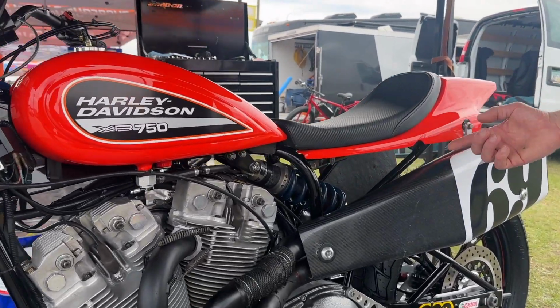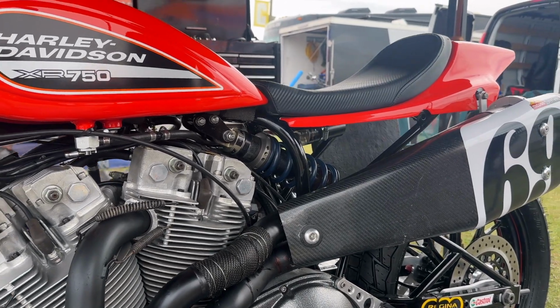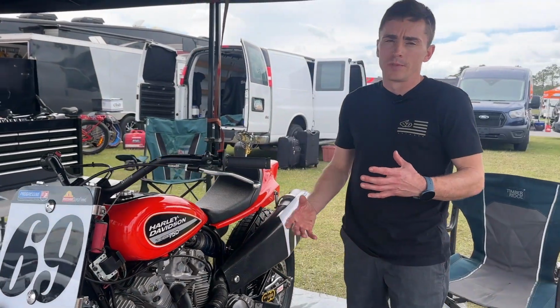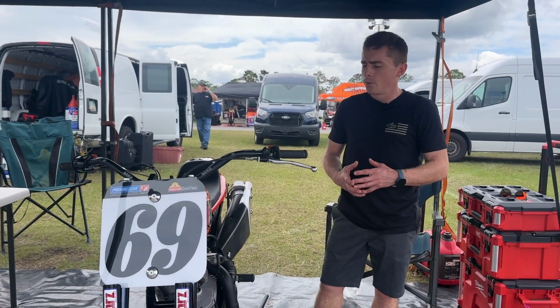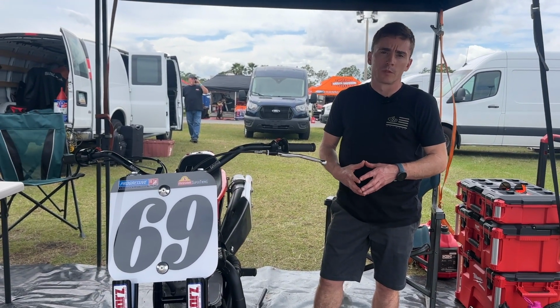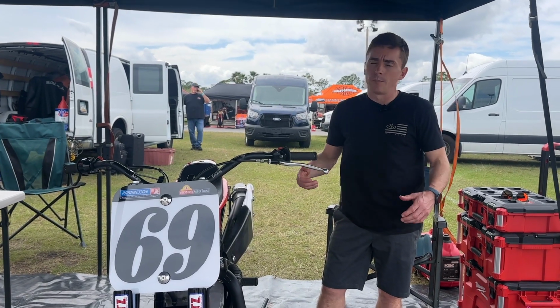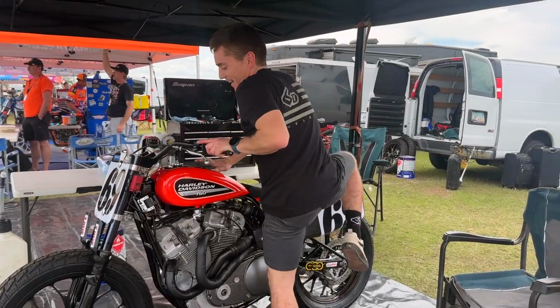So I run a Penske shock spring. It's always been my preference. When I switched to running a different team a couple years ago, we did some testing. We tried the Öhlins, and a lot of guys run Öhlins, and that's fine. But for whatever reason, the Penske just performs better for me. I think maybe because I grew up riding Penske, I'm used to the feel, and for me, Penske always works great.